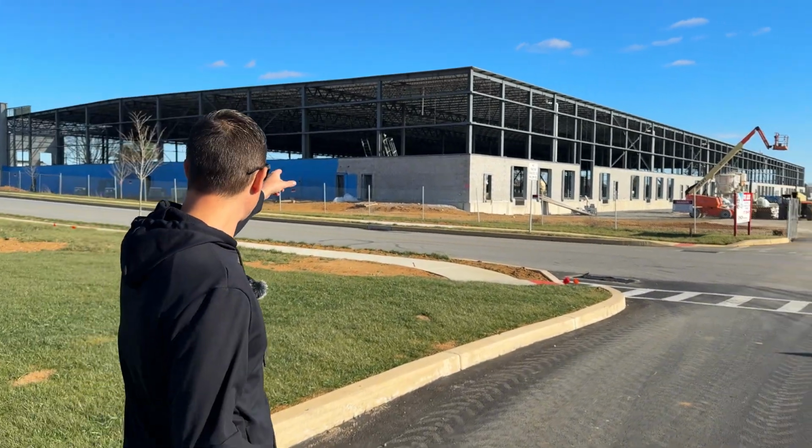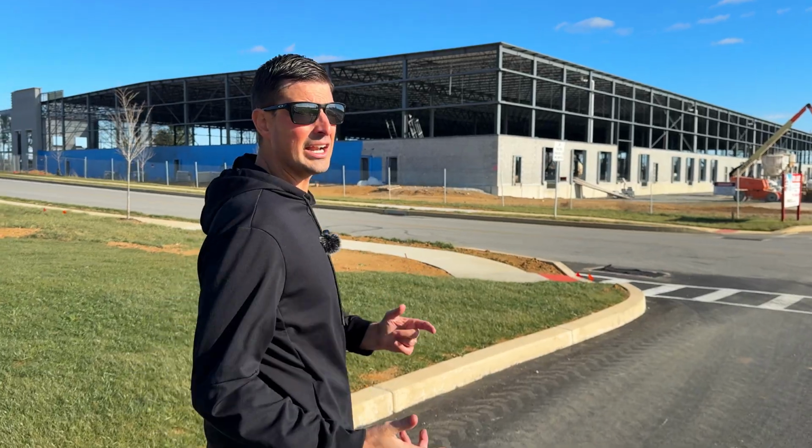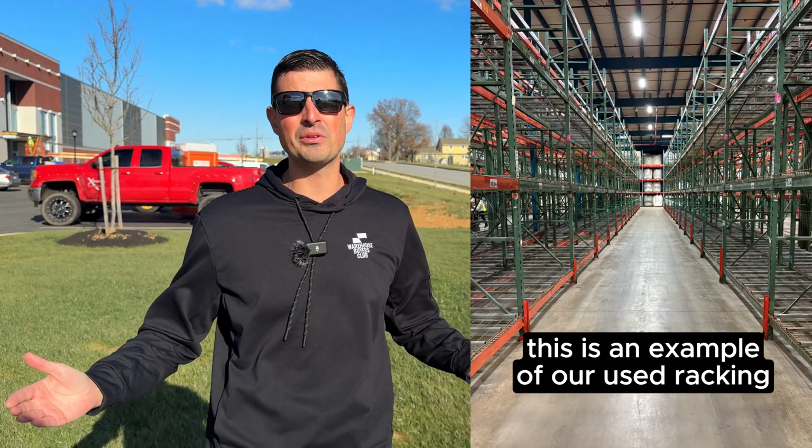We got a big project back here that's going on, and a lot of people just assume if I'm building a new warehouse, I have to buy new pallet racking. That's not true. If you need permits or you need to do some sort of stamped drawings, that can happen in used racking. That's a huge misconception people don't even think about.